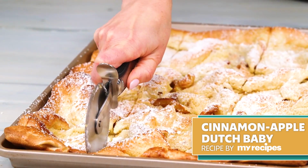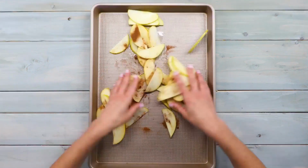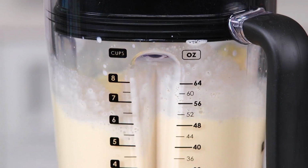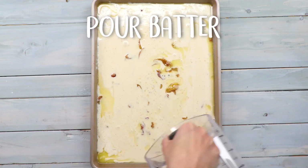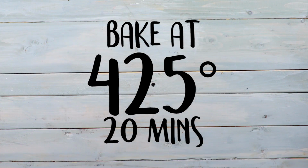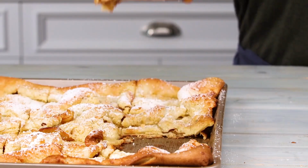This sheet pan Dutch baby is the perfect dish to whip up for a group brunch. It's full of fall flavor with cinnamon baked apples, and the batter is so easy to make. Just combine in a blender and pour onto a hot buttered sheet pan with your apples. Slice into squares and serve with a dusting of powdered sugar for brunch, or with a scoop of ice cream for dessert.